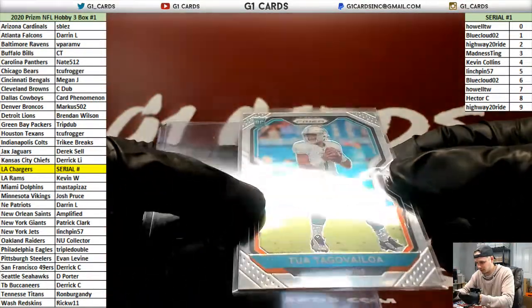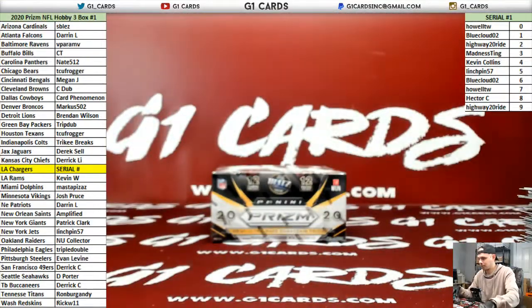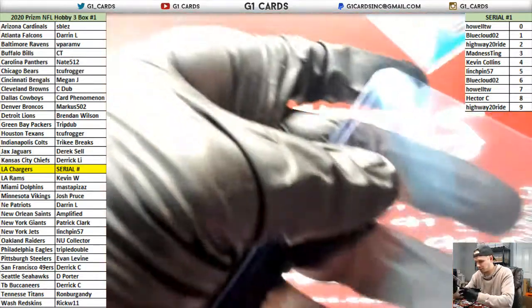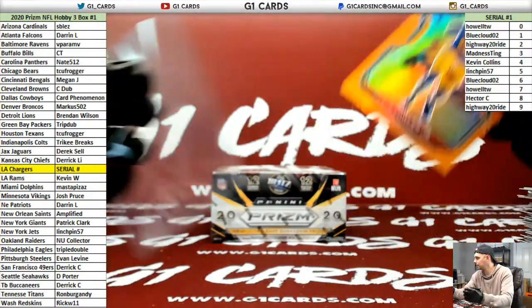This card is almost perfect. We don't put one touches. We don't put chrome cards in one touches. Kidding me?